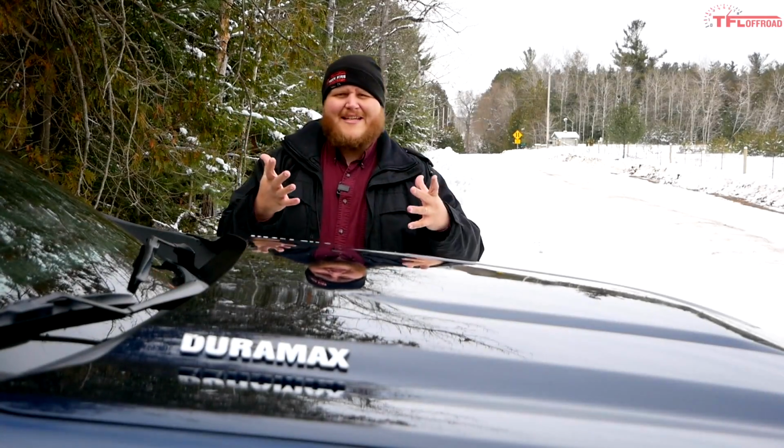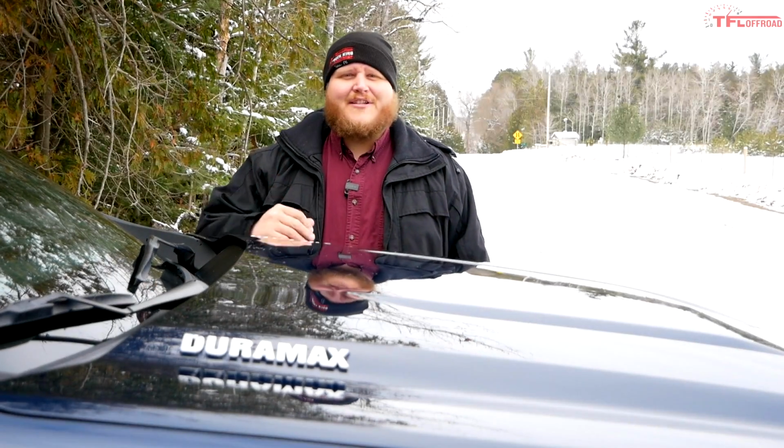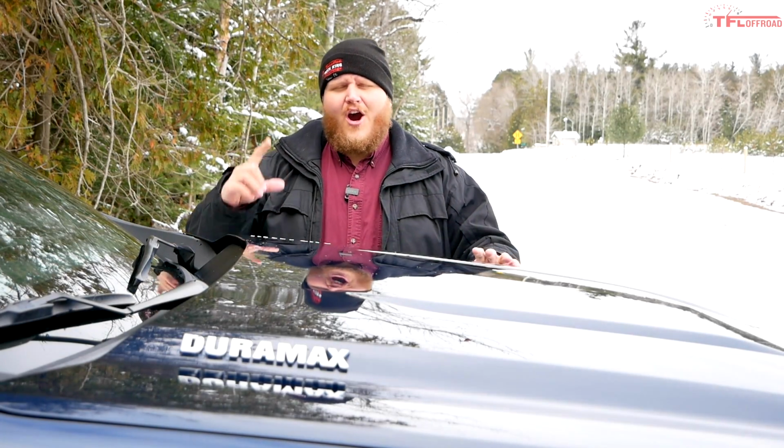So while the torque of a diesel is undeniable, yes, I have to say it, I think I would have to go for the gas engine every single time because I love going fast, and that's definitely what gas engines generally are better set up to do.